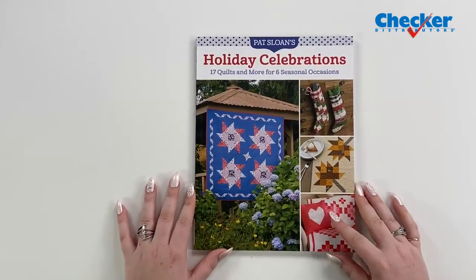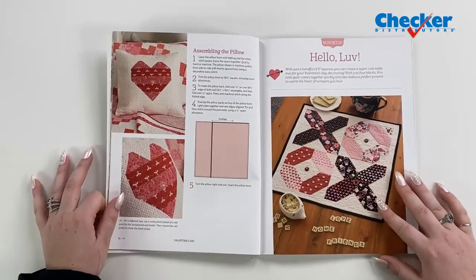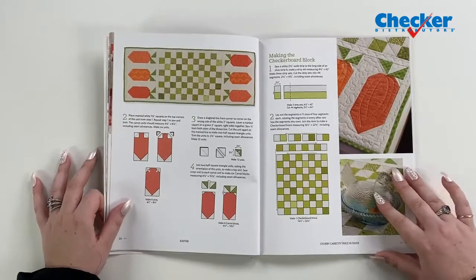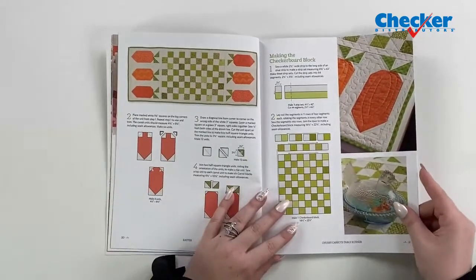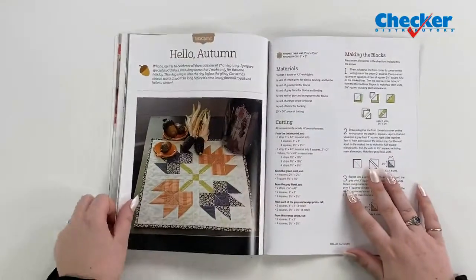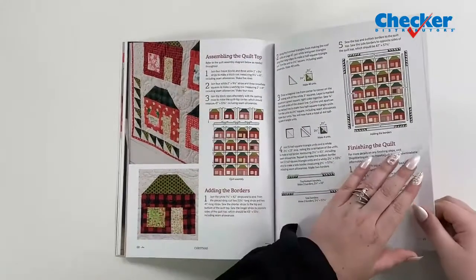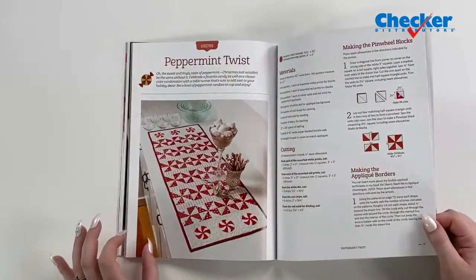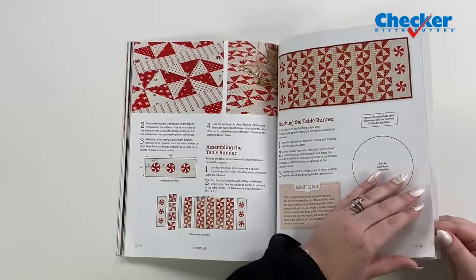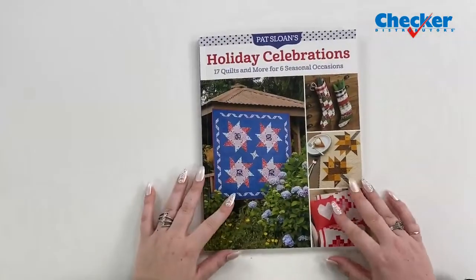Come join the fun as Pat Sloan's holiday celebrations take you on a joyful journey through a year's worth of celebrations. You'll find easy patchwork and fusible applique projects for Valentine's Day, Easter, see this nice carrot one here, the 4th of July, Halloween, Thanksgiving, and even Christmas. Stitch welcoming lap quilts and table toppers, plump and pretty pillows, trick-or-treat totes, cozy Christmas stockings, and more. Keep your home decor looking fresh and cheery as the seasons change. You'll always have the perfect pattern on hand for a housewarming or holiday gift.